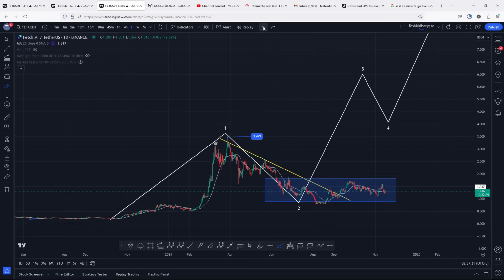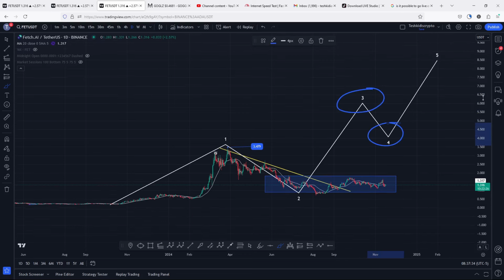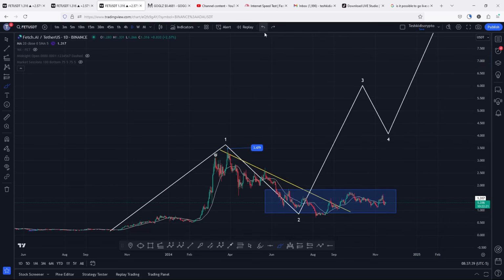And there are very high chances that we have a low in place for the second wave, and in the next coming months we are going to see another impulse in an Elliott wave count 3, then expect a wave 4, and then continue pushing even higher in an Elliott wave count 5, in a move that will take us to new all-time highs and possibly give us more than a 10x to the upside.